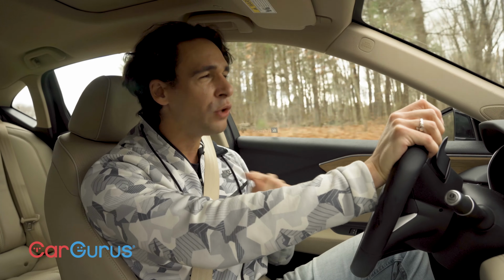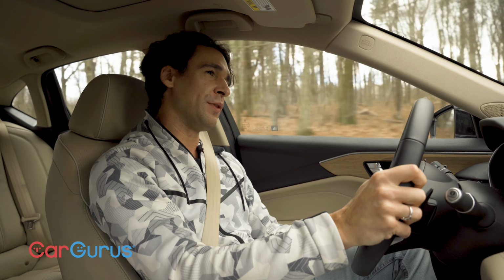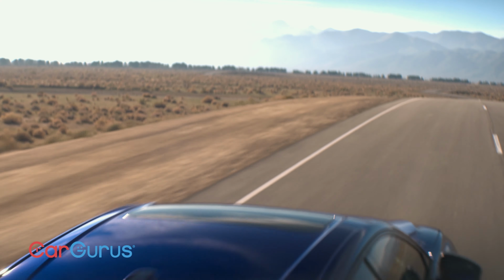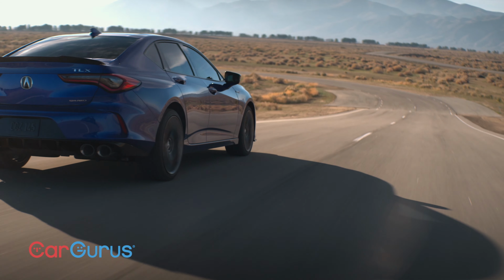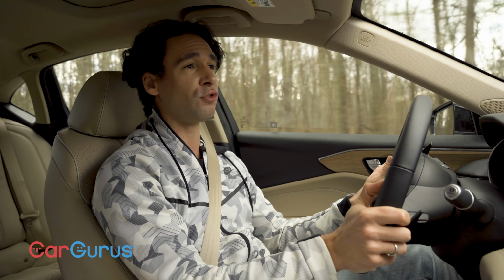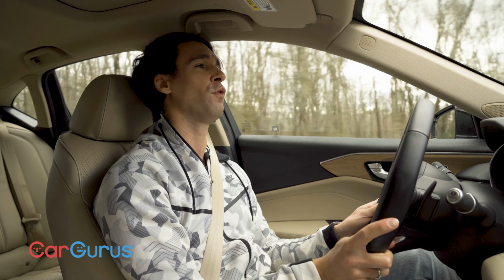But some of you will want the V6. Some of you are people like me who want the TLX Type S. That's got a 3-liter twin-turbo V6 with 355 horsepower, 354 pound-feet of torque. That's unique to Acura. It's not in any other Honda model. I think it's going to be pretty good. Same transmission, same all-wheel drive. This is Super Handling All-Wheel Drive. That's Acura's term for torque vectoring.